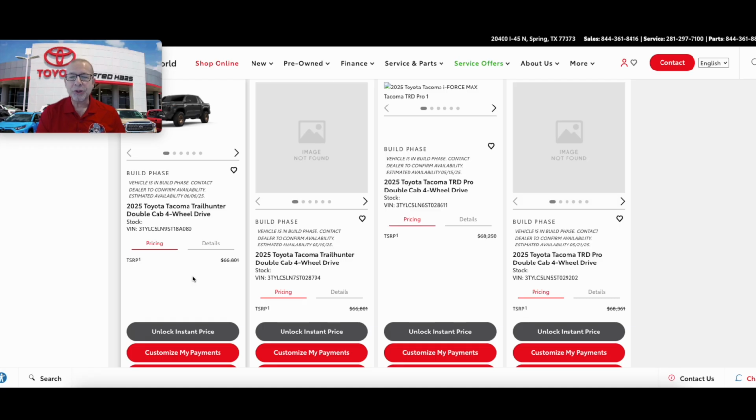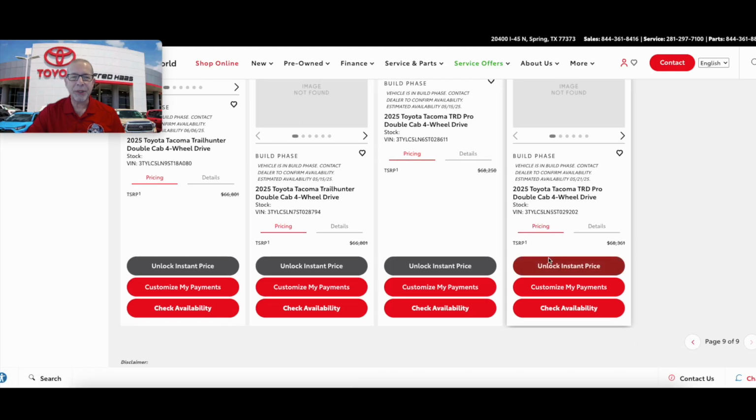Then we move over to a TRD Pro. Here we go. Supposed to be in on May 15th, $68,250. And the Big Daddy, the winner of the highest price at this dealership rather, $68,361 for a TRD Pro double cab 4x4. And it's supposed to be in May 21st. So you might want to get a hold of this dealer right away if you're looking for one, because my guess is it's probably already spoken for, or it will be soon.